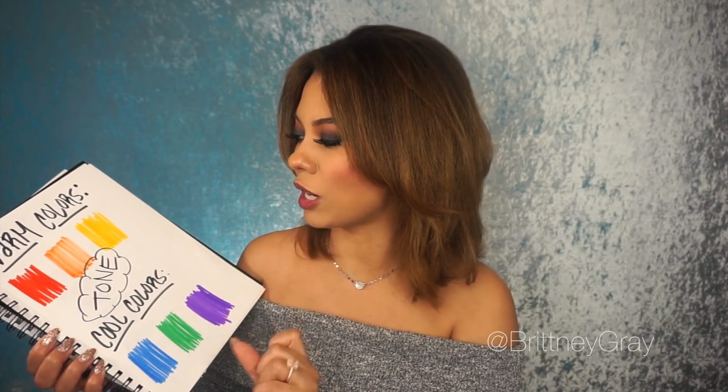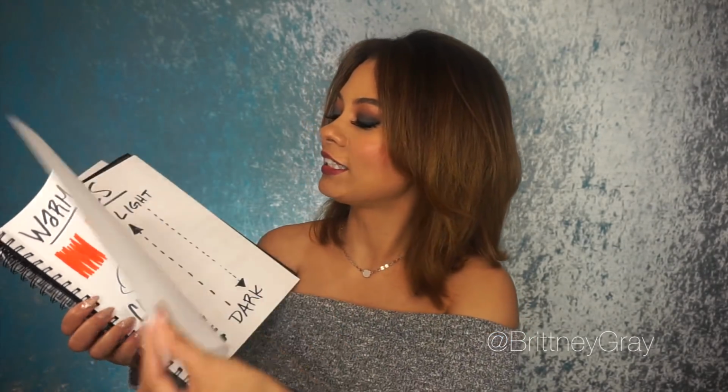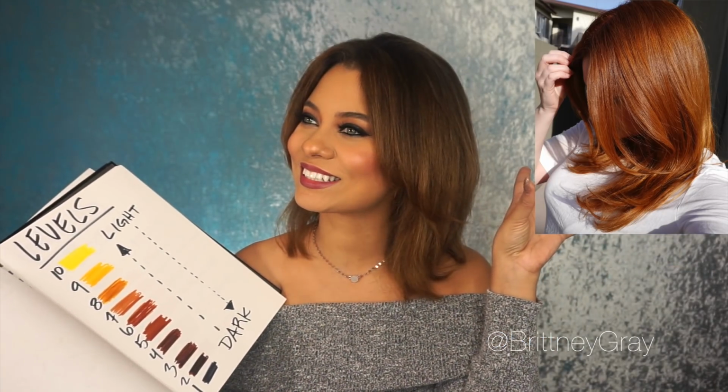Let's do another little pop quiz. What would a 7C, or orange technically, what would a 7C look like? 7 copper. Okay, so we're about right here. So 7 copper, to me, is the most common true copper that's found in nature. Most people who have that orangey natural copper hair, I feel like most of them are at about a level 7. So it's gonna look like that. I'll insert a picture probably right here.